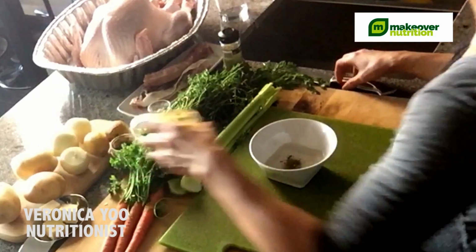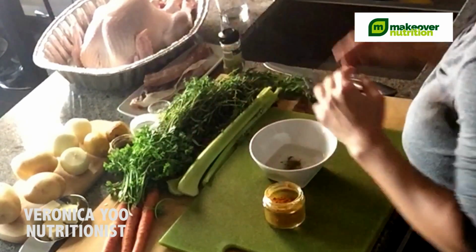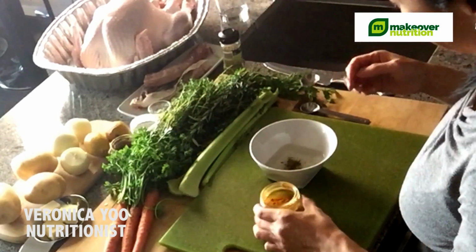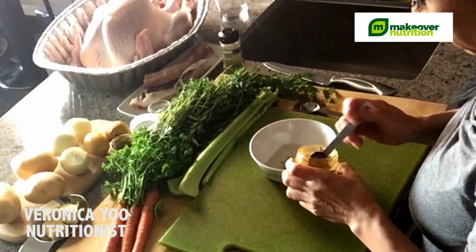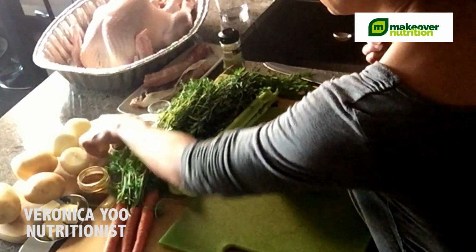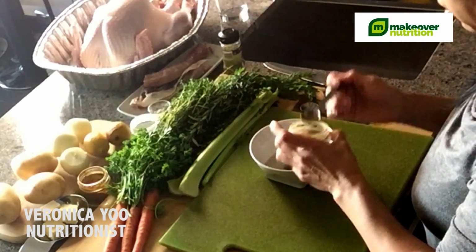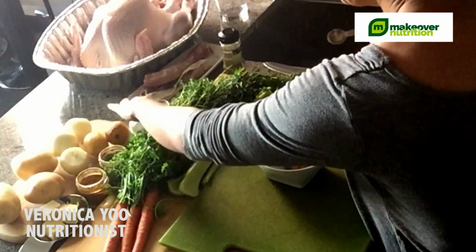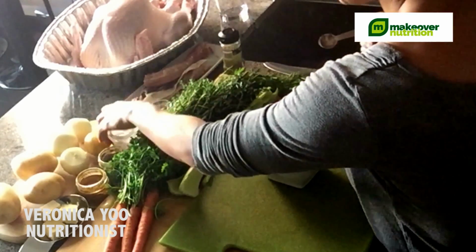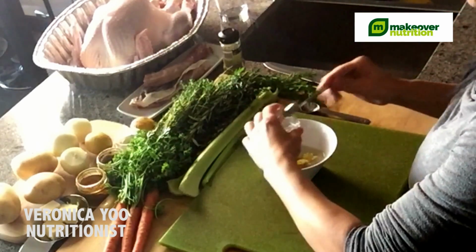And then you're going to use a little bit of turmeric, and I have here my little tiny spoon. Okay, it's covered with the vegetable. I'm going to use about 1/4 teaspoon of that, and a tiny 1/4 of black pepper, sea salt, and I'm going to use ginger.